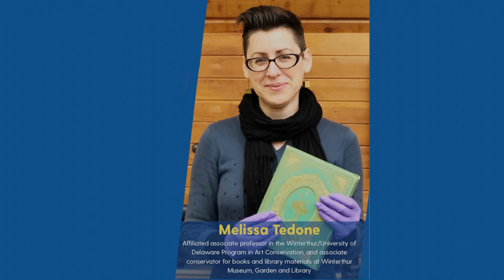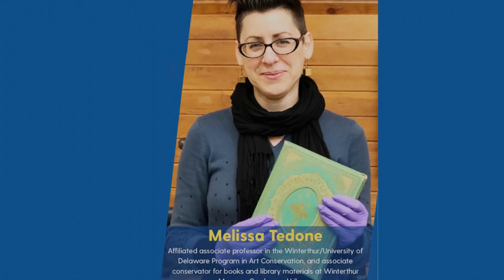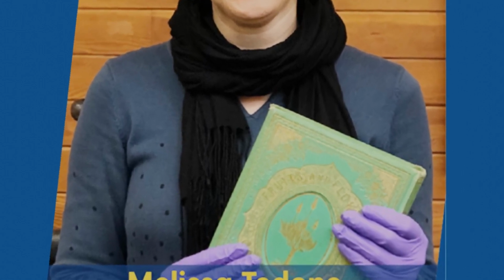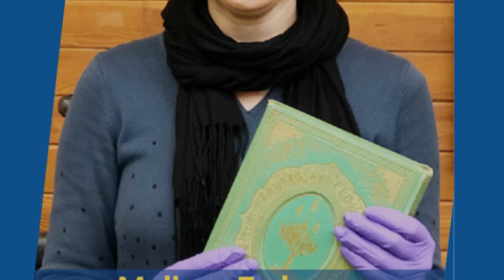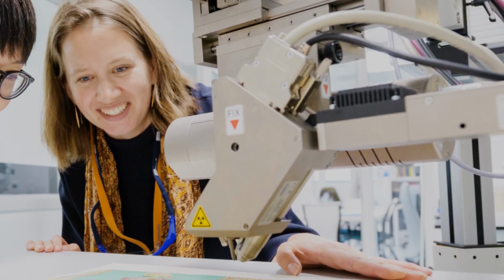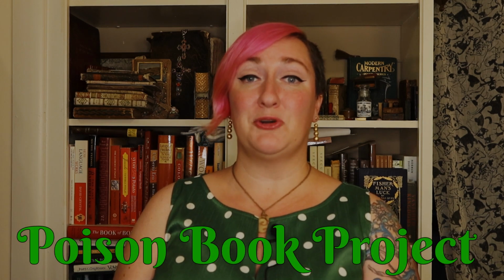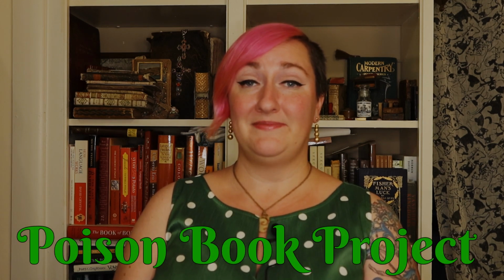In 2019, while conserving a 19th century book, Melissa Tadone, a conservator at the Library of Delaware's Winterthur Museum, noticed the dye on the book's cloth was behaving differently from others she had worked with. She passed the book on to Rosie Grayburn at Winterthur's Scientific Research and Analysis Laboratory, who confirmed the arsenic content of the cloth. In response to this finding, Tadone founded the Poison Book Project at the Winterthur.